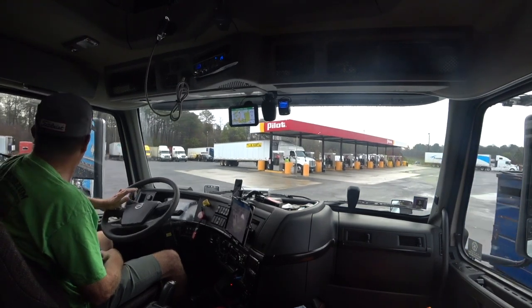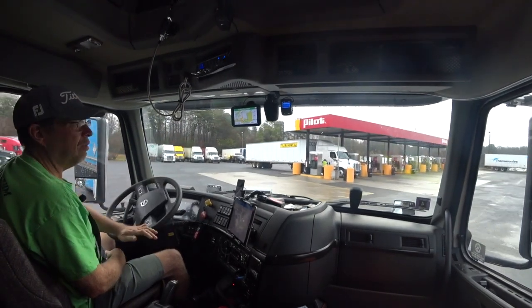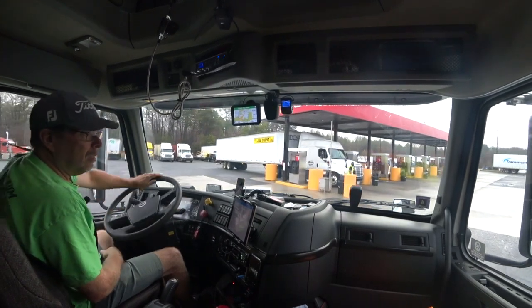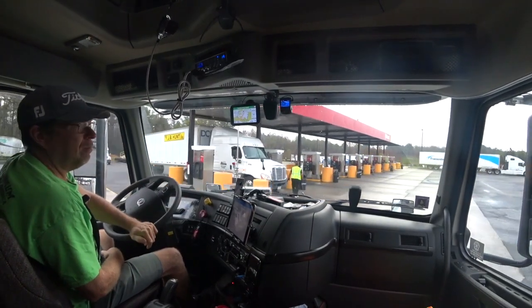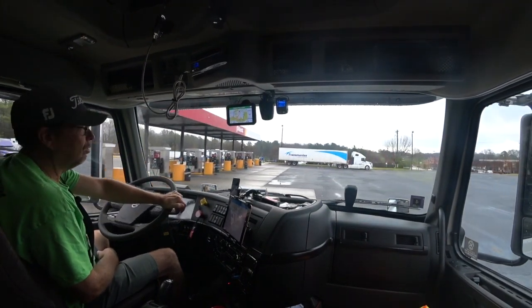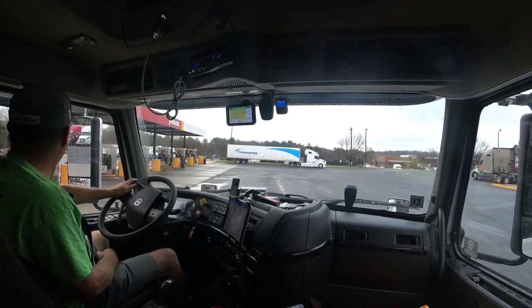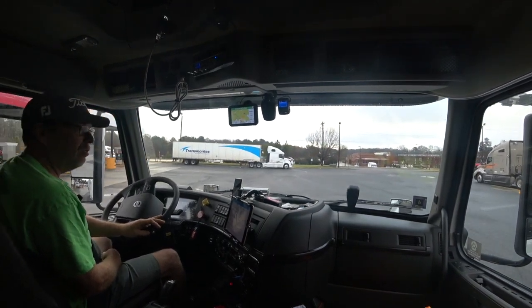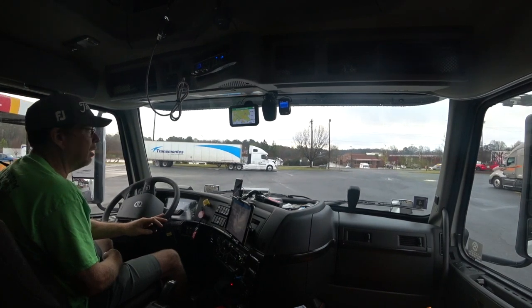And lo and behold, we got here at midnight. And we reserved this parking spot when I booked the trip, because I knew, because of the hours, it was going to be tight, and there's nowhere to park up there.